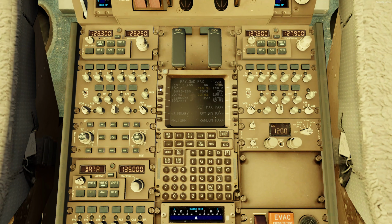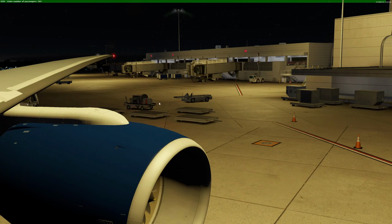82.5% of basically passengers available, usage for this aircraft. Which gives us 193 people in economy class, the pleb class. I did not say that. 35 people in business, 15 in first class. So that is around about 243 people, if my math is correct. 243, like so.